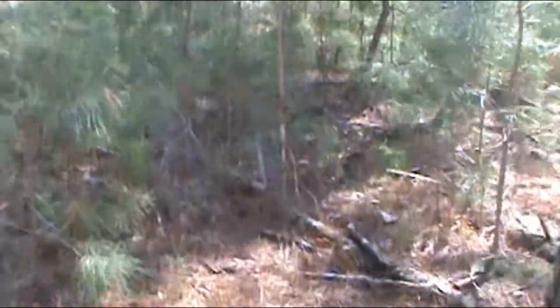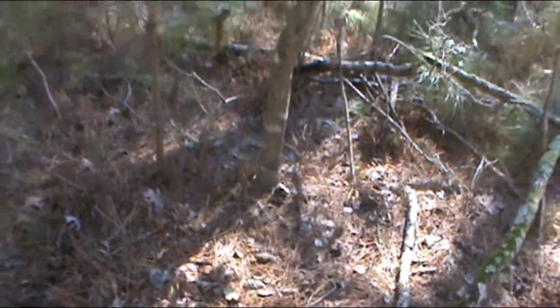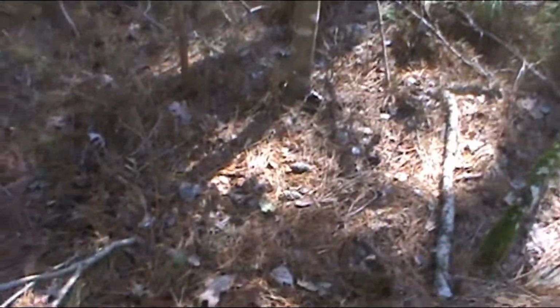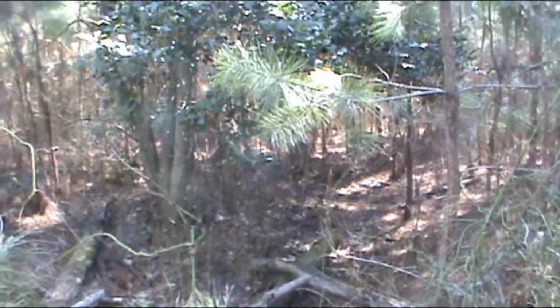Show you this little buck rub, a little buck bed right off this, right underneath this holly here. Watching this trail come down here, watching both ends, right on this point. This is the point of these small pines, saplings, and amongst mature pines. Just a little bed under a holly tree. It's pretty neat. Actually, there's a bed there too. Show you that deer bed up in there underneath that holly.